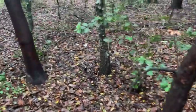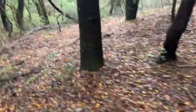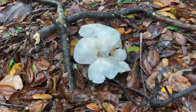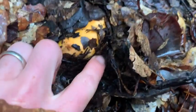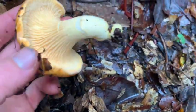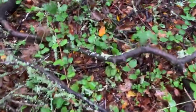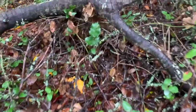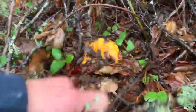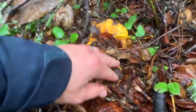Look at these pretty white ones. Yeah, there's all sorts of cool things. It's hard with all the sticks.